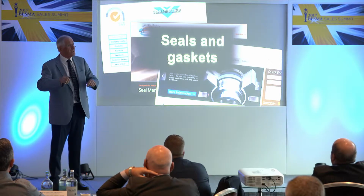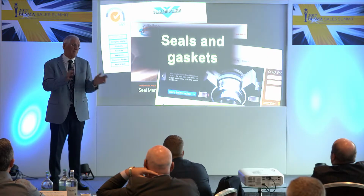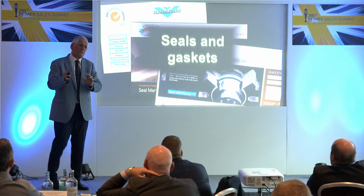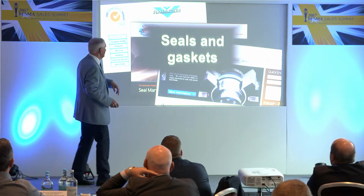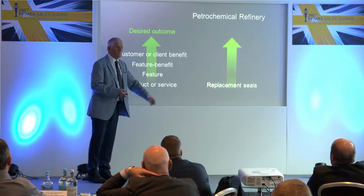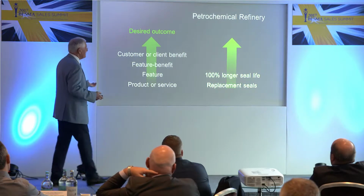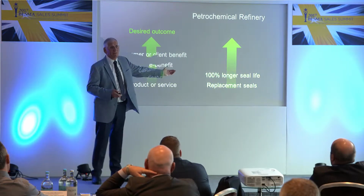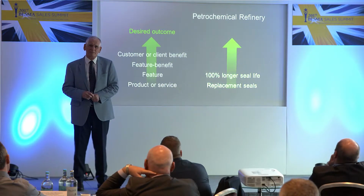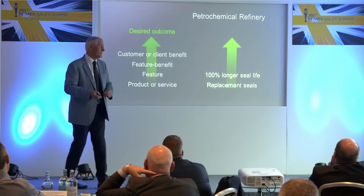And they last, the seals, about 100% longer. They're twice as long before they break down, and you have to do some repair work or maintenance work on plant and machinery, pumps and valves and all those sort of things. So let's have a look at how that works with a product. Replacement seals is what they sell, high-quality replacement seals. The feature is they're 100% longer seal life. What I didn't tell you was that they cost 5 times as much as conventional seals, or the industry standard seals.